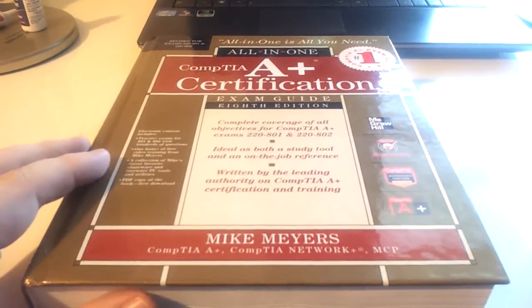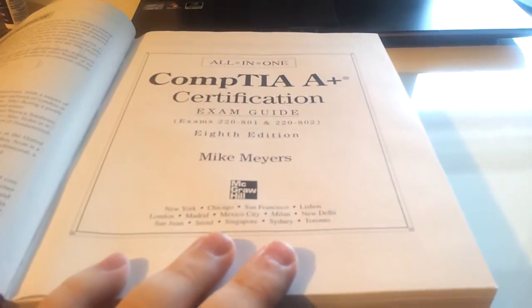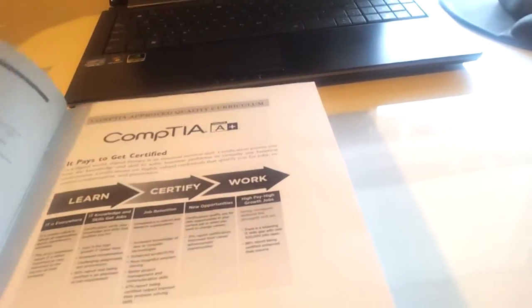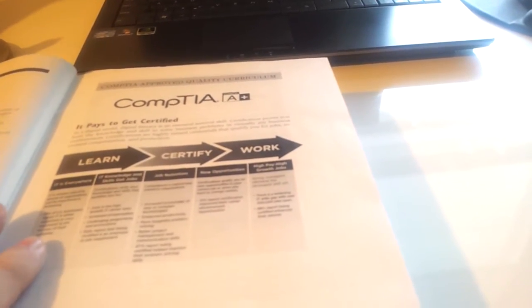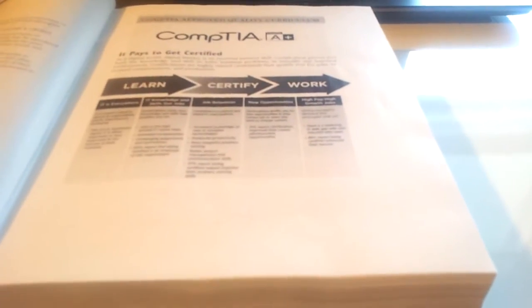Now this here is for A+ certification, and at this point I really could highly recommend this book for anyone, especially newbies. It's very good for someone who is looking for a career path in computers, and in this case, computer hardware and software. When I say software, we're really talking about Windows and then the hardware that's used to run it. That's really what we're talking about, and then the idiots that mess it up and helping them.